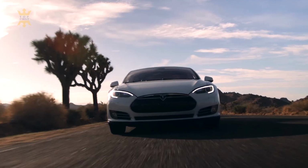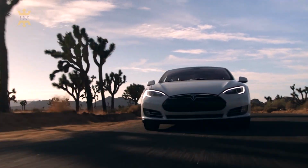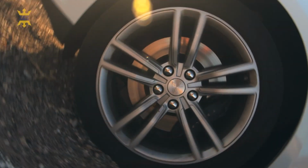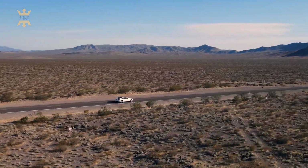This is all of the hidden features for the Model S for now. A small part of them you met in my past videos, but in this case they haven't become useless. And I'm sure that many of you didn't even know about some features that I shared with you today.